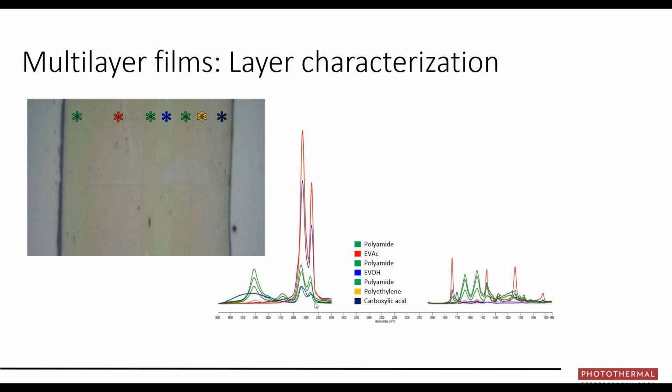One of the layers in the film, in fact, we were able to determine was actually a carboxylic acid, not just EVA, because we were able to see that in the high wave number range. So a lot of times having the high wave number range can give you additional information to solve problems. So you can see the really high signal to noise we can get out of the instrument.